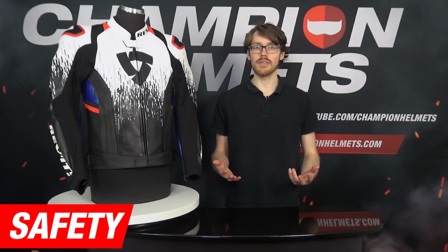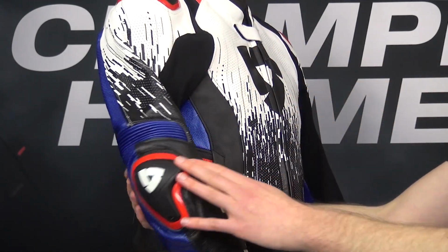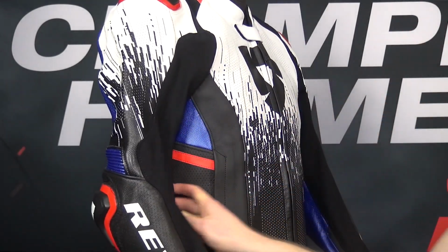To bring that racing level protection, the Revit jacket also comes with a large number of protectors throughout. In the elbows and shoulders, you're getting the same CE Level 2 C-Flex protectors underneath a set of dual comp shoulder protectors and TPU elbow sliders, and these elbow sliders are going to be replaceable as well, which is going to make the jacket more user-friendly since you can always pop a new set of protectors on when needed.